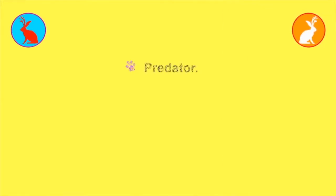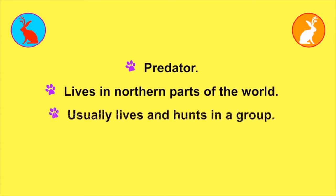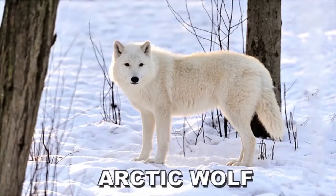This next animal is a predator. It lives up north. It usually lives and hunts in a group. That group is called a pack. I'm talking about Arctic wolves.